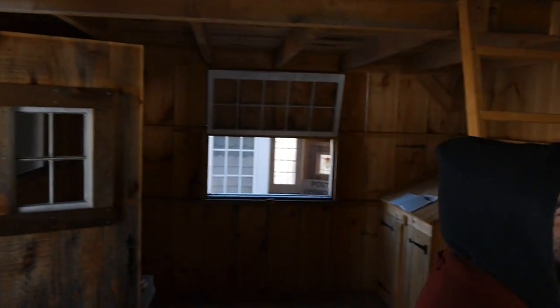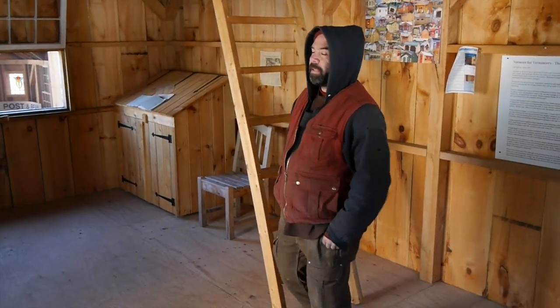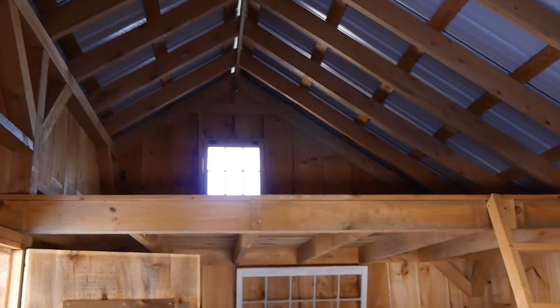This is option A. Option B has no porch, so you have a full 16 by 20. Option C has the porch on the gable end. Option D has the jacuzzi in the basement. Oh, yeah. Yeah, it does. Can I see that one?